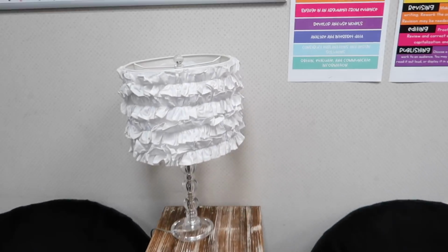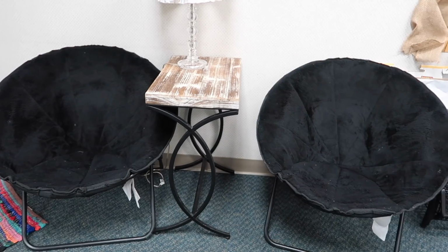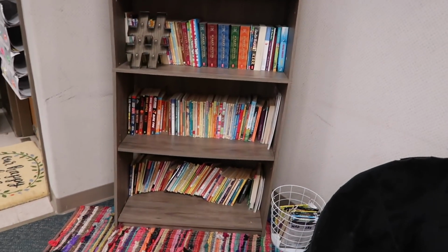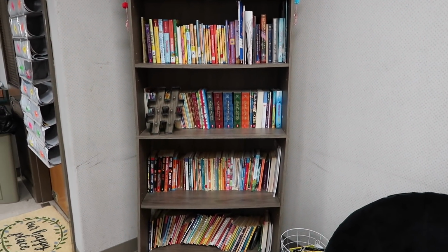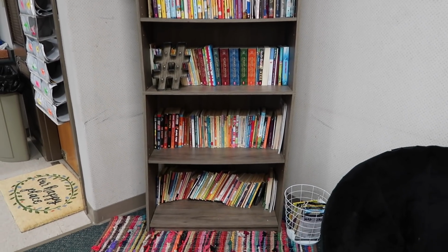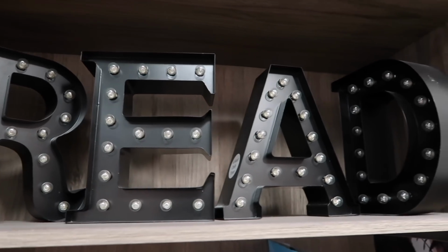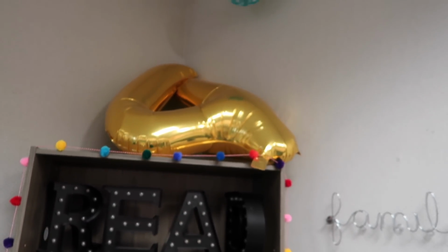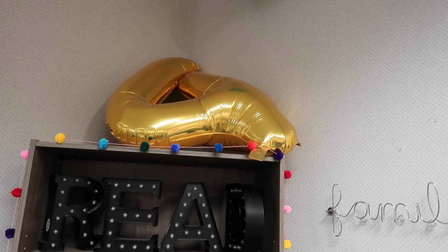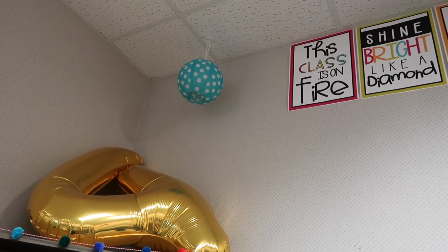And I have a lamp that I got from Pottery Barn, I think. And this little stand I got from At Home for the lamp to hold on. Over here is a bookshelf that I got from Walmart, and I just keep some books on it for them if they couldn't get one from the library or they forgot theirs at home or something like that. And this rug I got from Walmart as well. And on the bookshelf I just have these read letters and another tassel from Target, and then that is the number 4 for 4th grade. It's normally standing up, but it's almost Christmas break, guys, so it's feeling a little tired too, I guess. I got this polka dotted ball from United Art and Education.